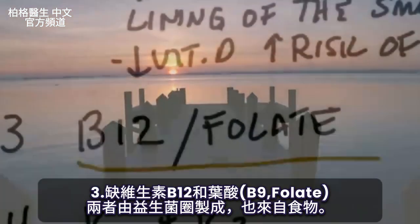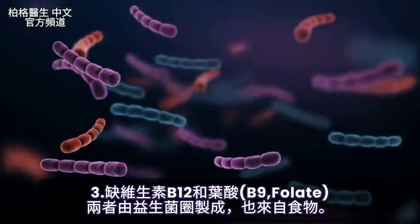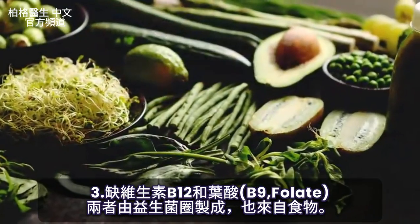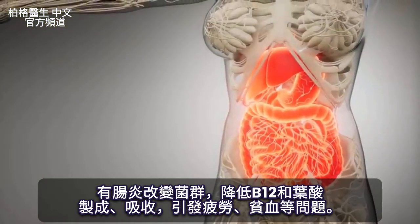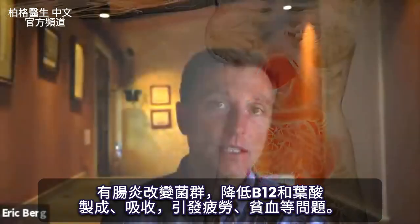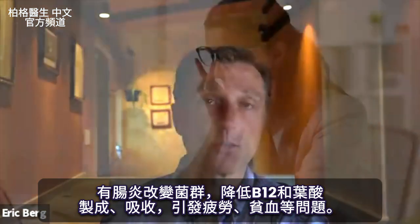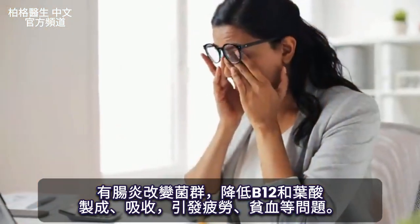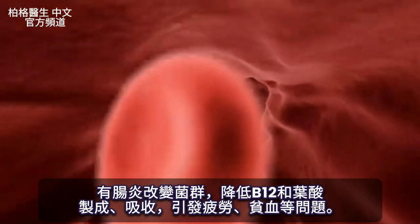All right, the third category of deficiency would be B12 and folate. Both B12 and folate are made by microbes, and they also come from food. But when you have inflammation in your gut, you have an altered microbiome, which is going to limit your ability to produce and absorb B12 as well as folate. With those two conditions, you can have fatigue, a certain type of anemia, and many other issues.